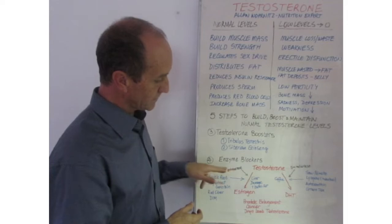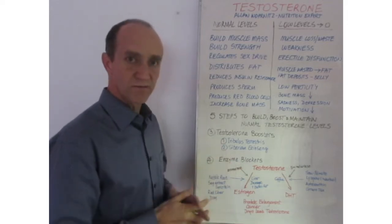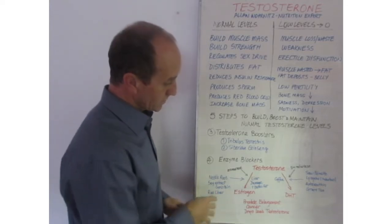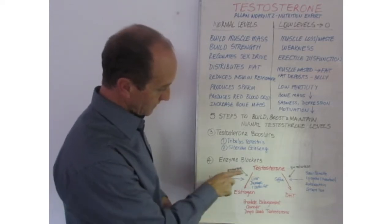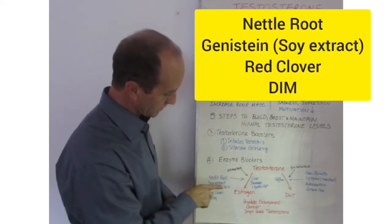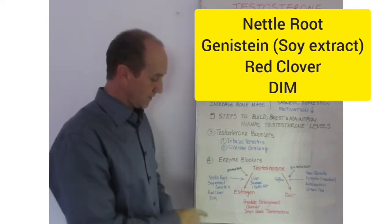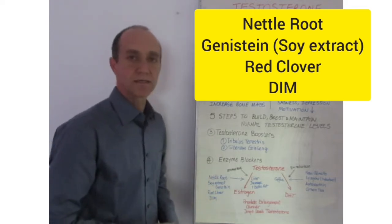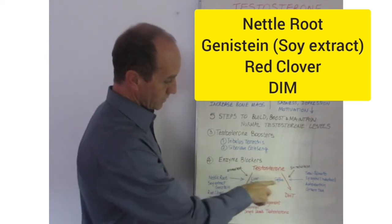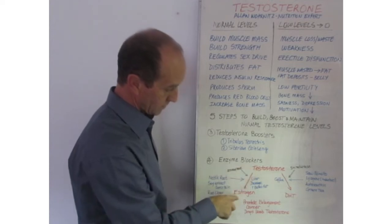So one of the enzymes that is present there is called aromatase, which is present there because of liver damage and a lot of fat. You've built up a lot of fat. So what you need for that, while you're fixing your liver, nettle root or a soy extract called genistein, red clover, and another product called DIM. These are products you can get in the health shops. These are supplements. And the other one that produces, so this process here, testosterone turns into estrogen.